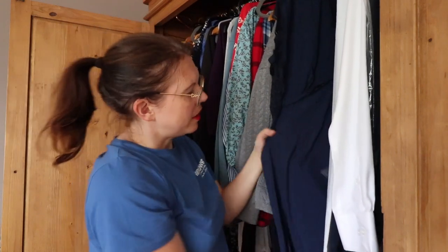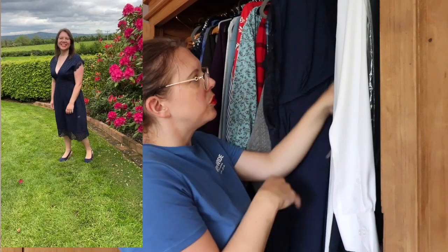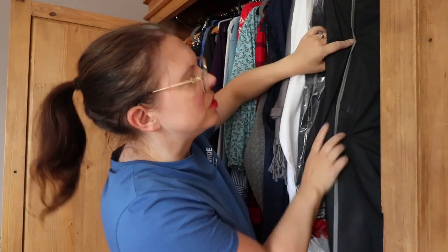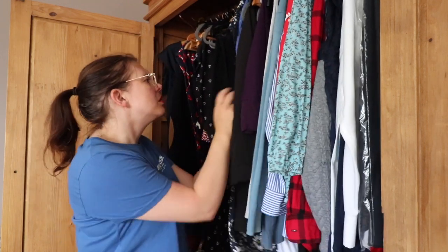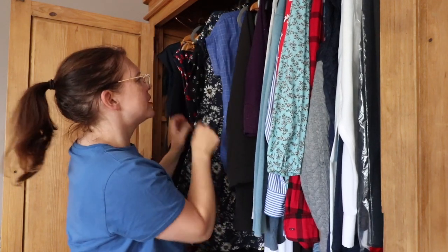What else do I have? I have a dress, this is inside out, but this is a dress that I made and wore to a wedding, along with the sort of wrap. And there's a couple of old suits, which I probably need to get rid of. One of them I think is my husband's, and one is mine. And at the other end, there's a couple more things. Blue shirt, yeah, that's fine, that's the right colour.